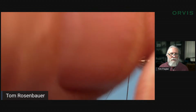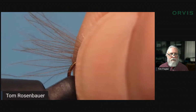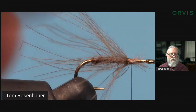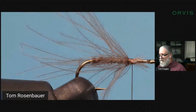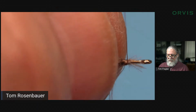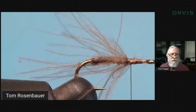So what I do is I gather them all back and I just pinch them with my fingernails. You don't want to trim this. You want to break it. That just leaves the ends a little more non-uniform. So you don't want to trim it with your scissors, but you can take them and break them like so. And then I will come forward to make sure that stem is secure and then come back.